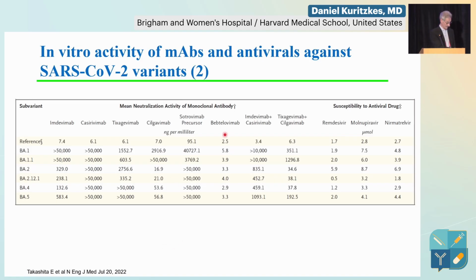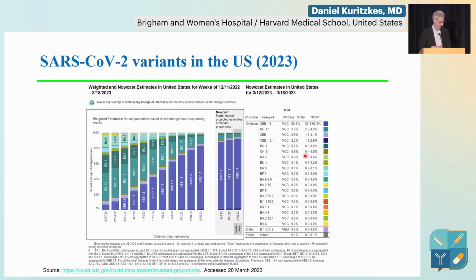Bebtelovimab retained activity against all of these initial Omicron variants all the way up through BA.5, whereas these others had lost activity, although the combination of tixagevimab and cilgavimab had activity against some of the BA.2 progeny, even though its activity against BA.1 was less impressive. But the virus continued to move on, and we almost ran out of letters because there were the BA series, and then there were several others. Now the BQ series, and eventually the XBB series, which by 2023 were the predominant variants in circulation.